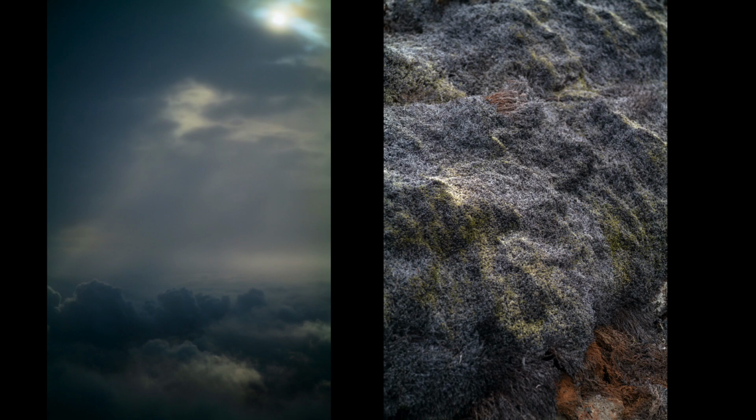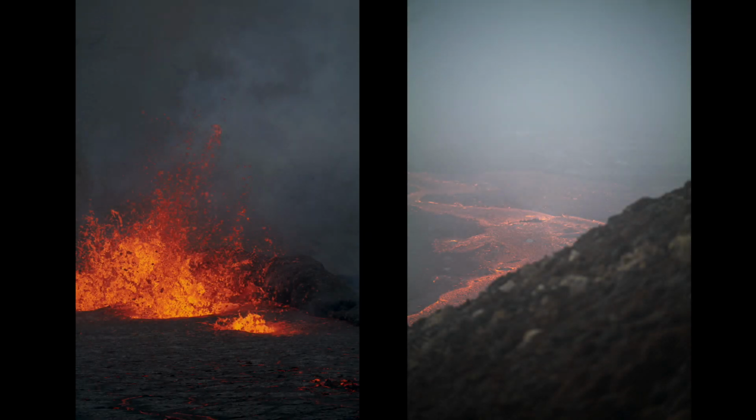rangers, and basically everybody tries to respect those plants. So that was the occasion to go through, we'll see later, and take pictures of these very thick layers of moss. Very interesting colors and textures, and it's super soft. It's really an interesting living organism. And here, those two pictures, that was this Fagradalsfjall.